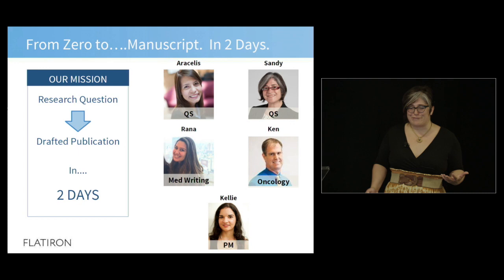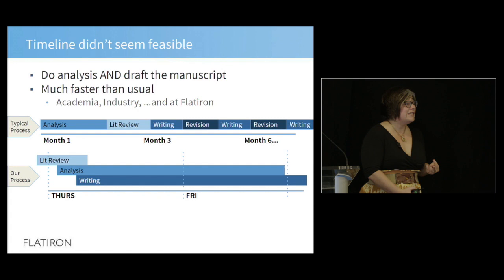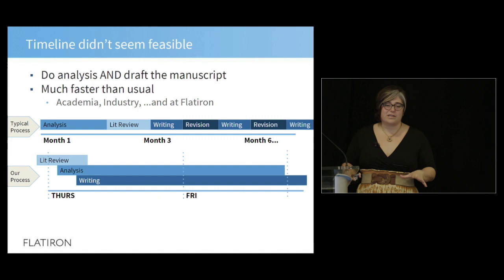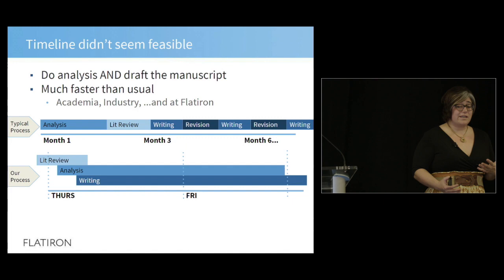So we thought about the timeline, and the numbers just did not add up. We had to plan the analysis, do the analysis, and write a manuscript draft, which is way faster than it usually happens, either in academia, industry, or even what we had done so far at Flatiron. In my past, it had taken me months sometimes to go through this process of analyzing, writing, iterating, revising, and what we were proposing was a Thursday and a Friday.